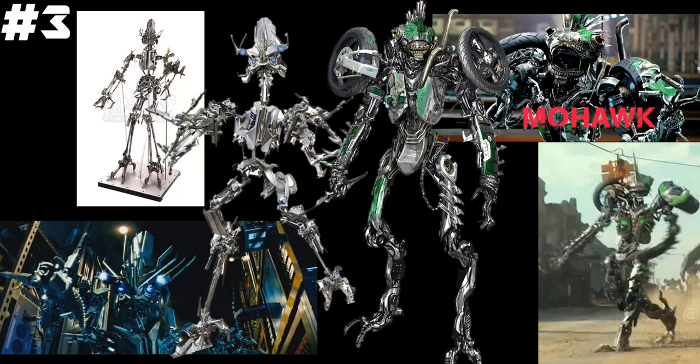And then the next one would be Mohawk from Last Knight. This is a character that was one of the few, he might have actually been the only Decepticon that is a new character from the Last Knight, a completely new mold that doesn't reuse its parts from any other Decepticons from any other movie. And I really definitely want a Mohawk figure.